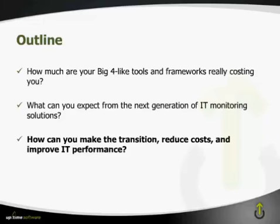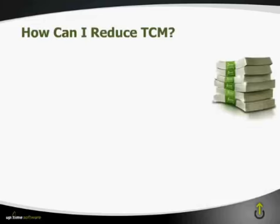So there's a few general guidelines that we like to provide for how you can reduce that total cost of monitoring, or TCM as we call it. The first step is fairly obvious. You need to know your total cost of monitoring. If you can't monitor this, you can't hope to change it.